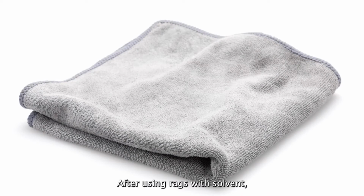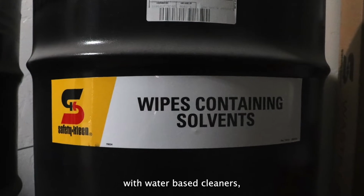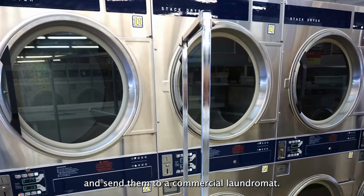After using rags with solvent, store them in a sealed container and dispose of them as hazardous waste. If rags are used with water-based cleaners, store them in a sealed container and send them to a commercial laundromat.